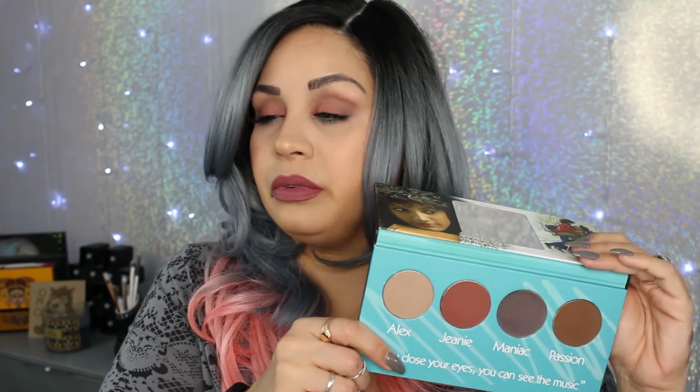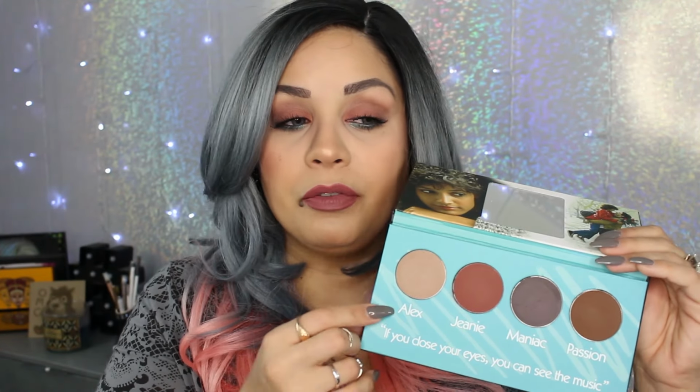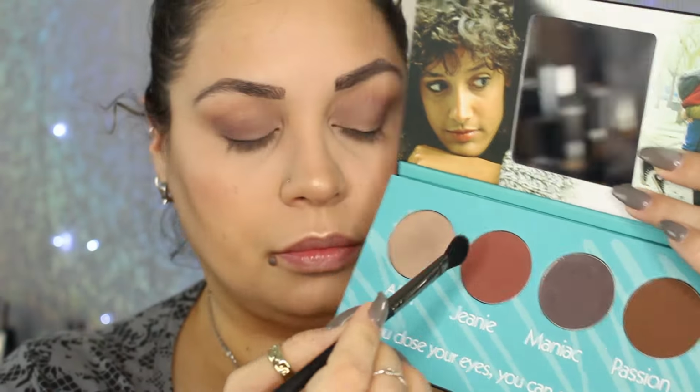I'm telling you guys, you can be pale. That Alex shade is a perfect crease color. You can even take a little bit of Genie to smoke it out, and Maniac is just beautiful. If you're darker skin, more melanin, which oh god, I'm so jealous, all these shades right here will look magnificent. This will be a great brow shade if you clean up your brows. It's still perfect on the crease. It's a perfect blend out shade. But anyway, I went in with Genie and I took it again and I overlaid it.